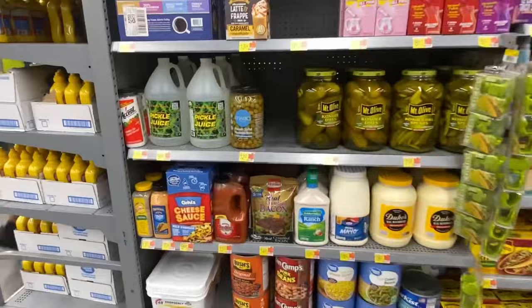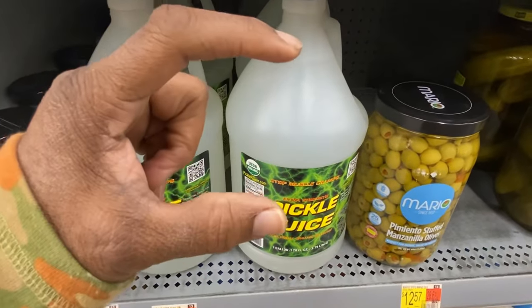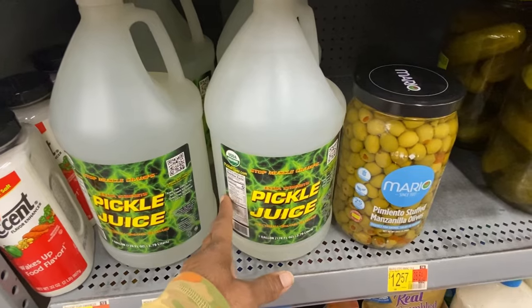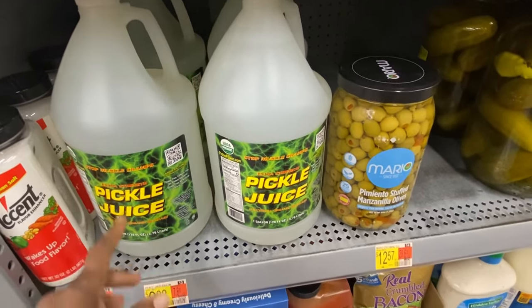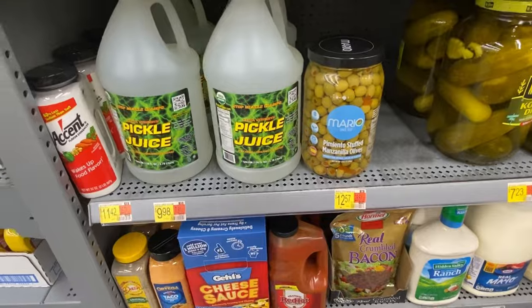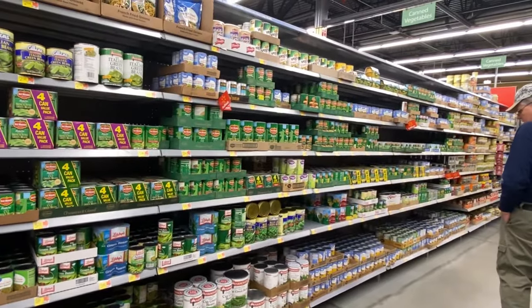So when my son used to play football, I would get like the little small bottles, like shot bottles of the pickle juice to keep him from cramping up, or if he cramps, to lessen the pain of it. I didn't know they sell the whole big thing now. How awesome is that for $9.98? So they have canned vegetables in here, and they look pretty well stocked up.